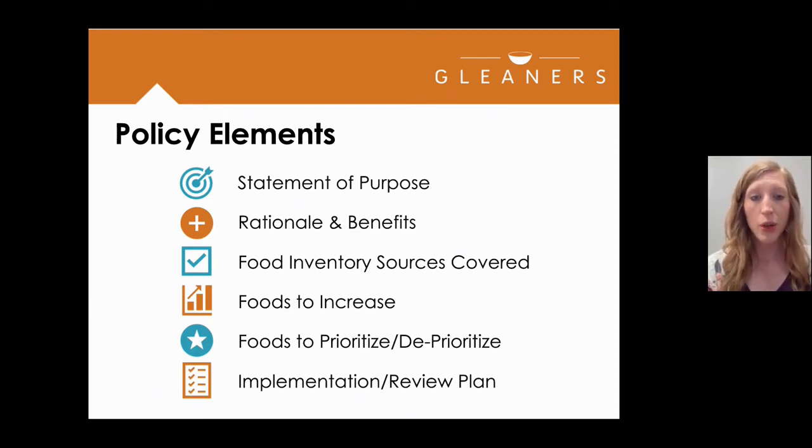The next section goes through the rationale behind this policy, as well as some of the benefits, which I've also shared with you. Next, we talk about the types of food inventory sources that are covered underneath this policy. For Gleaners, we wanted to include all of our sourcing, including purchased, donated, government commodity food, as well as food that we purchase or receive from the Fresh Connect Central Cooperative.